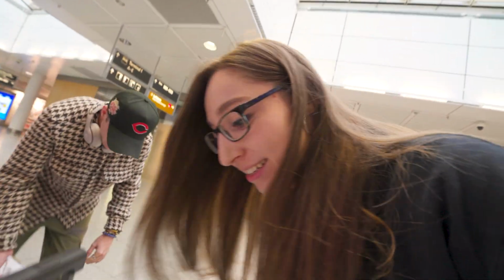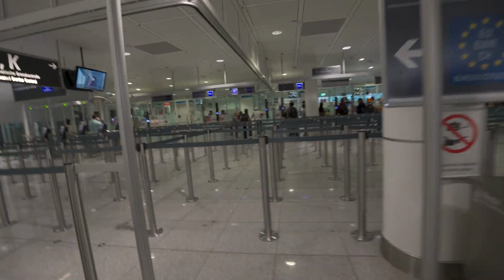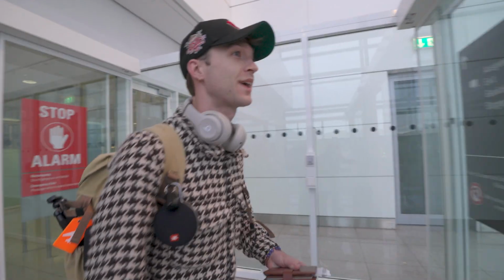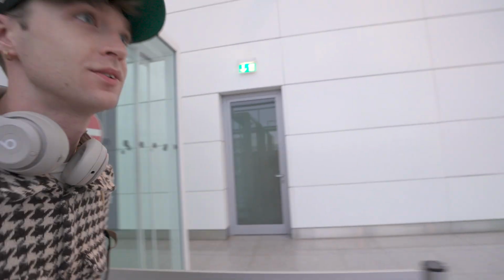Getting our passports. Last time they told us that whenever he's with me, he can go through the EU line, so. We'll see. We've done that before, I think. Yeah. Once. If it was just me, I could just go through that. But it's not just me. Got through passport control, so now we're free to go voyage.